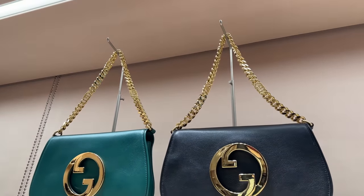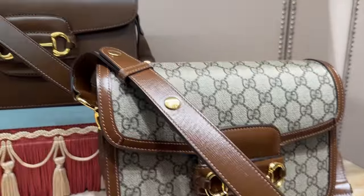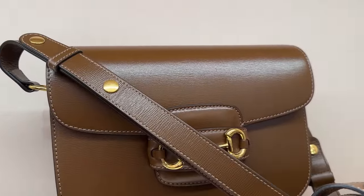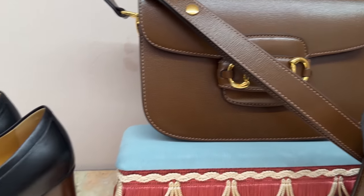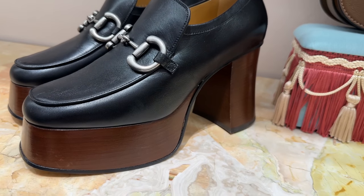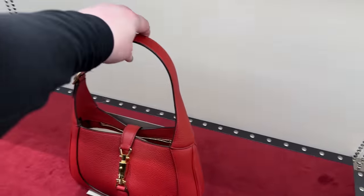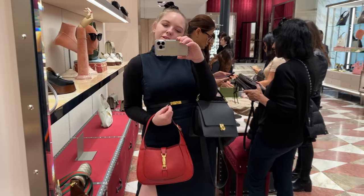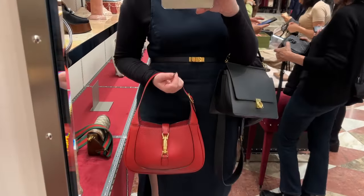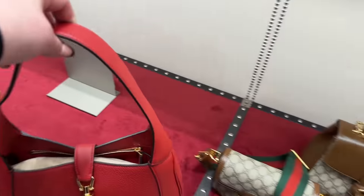The green is beautiful. Same with the black. Over here, this gorgeous horse bit detail. The brown, it's kind of in this stamped leather, almost like an Epsom, kind of. It's really pretty, the deep brown. These clog style loafers, or no, they're not really clog style, I'm not sure. And they've got this great jacket bag over here in red. How beautiful is this one? I love this red jacket bag. Very elegant, and I always love red, especially like a true red.